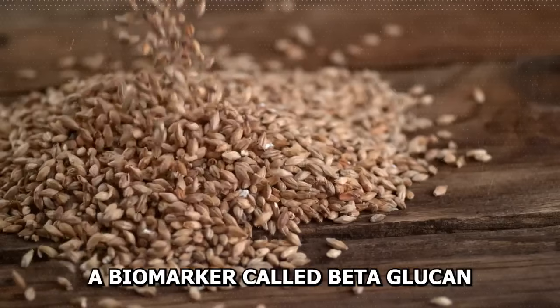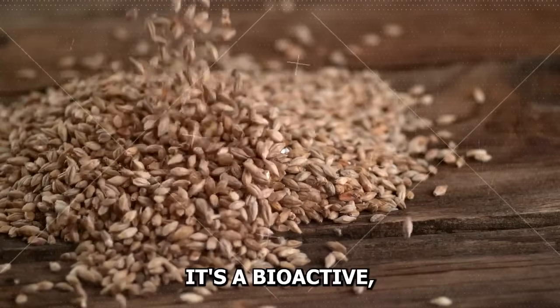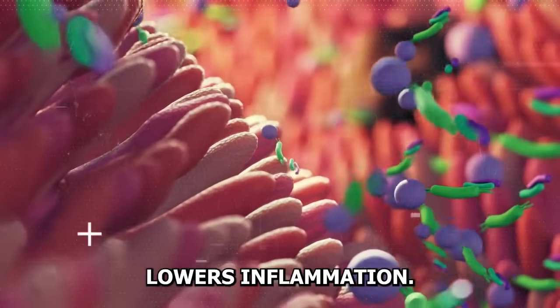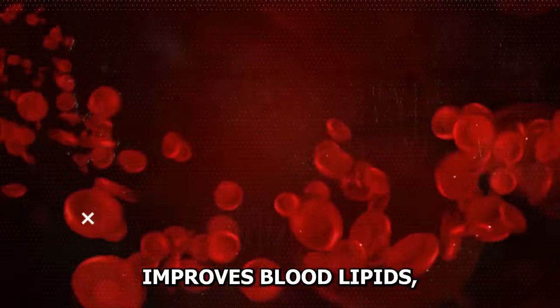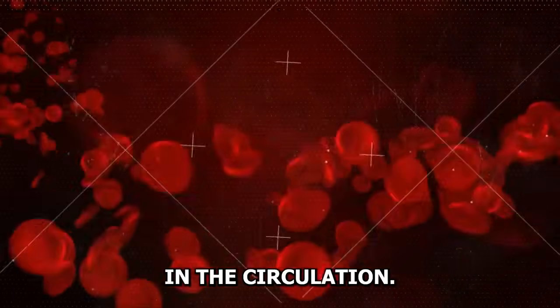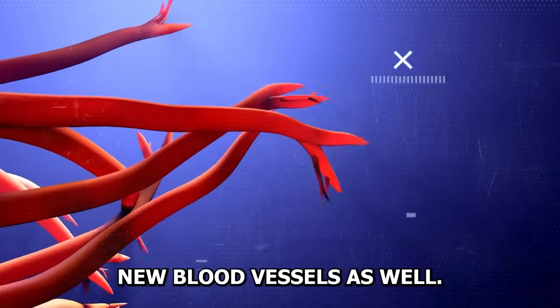Barley contains a bioactive called beta-D-glucan. Now, this is a soluble fiber, it's a bioactive, and the fiber improves the gut microbiome. The gut microbiome lowers inflammation. The gut microbiome also improves blood lipids, so it lowers the risk of having blockages in the circulation. And the beta-D-glucan actually directly helps to grow new blood vessels as well.